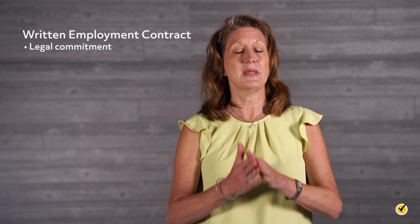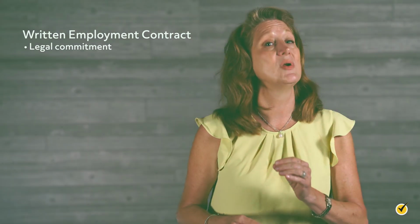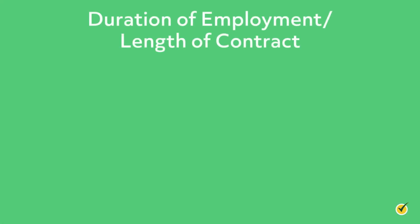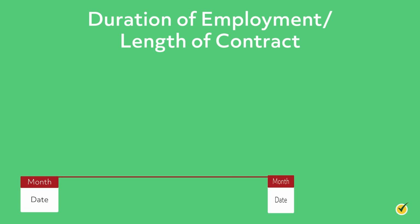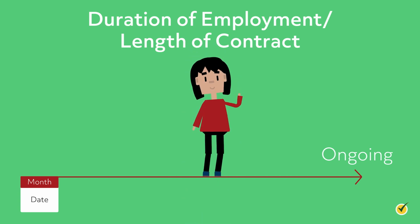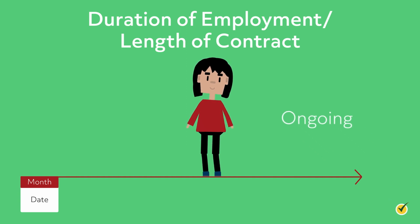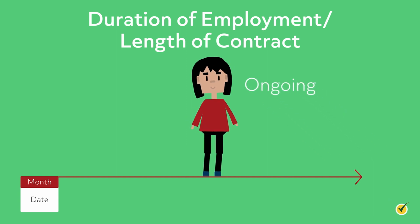Unlike an offer letter containing an at-will statement, a written employment contract usually specifies a start date and end date of employment. In cases where no time period is specified, an employment contract could list an ongoing period. This could be the case for a project specialist who is working on a project for a company. If the project end date is unknown, the language in the letter would list ongoing as the duration period.